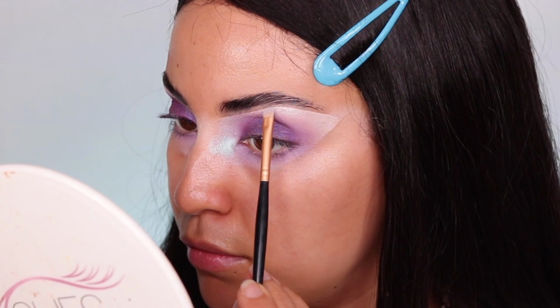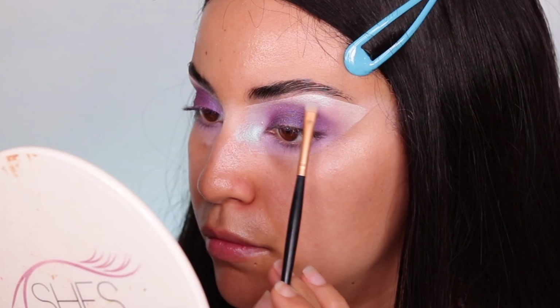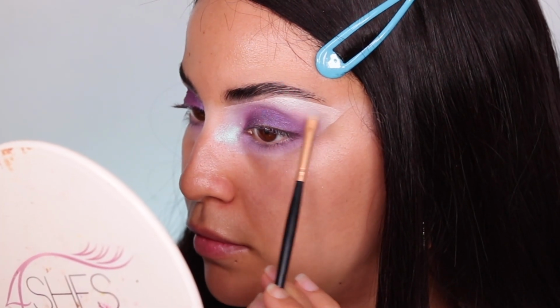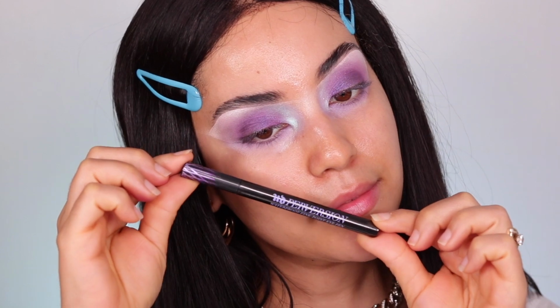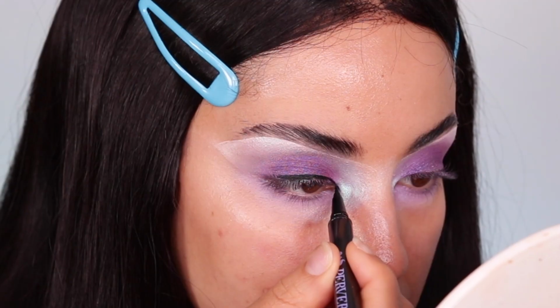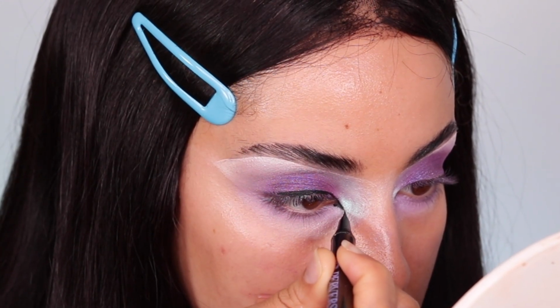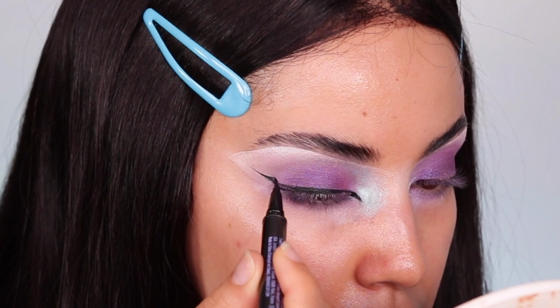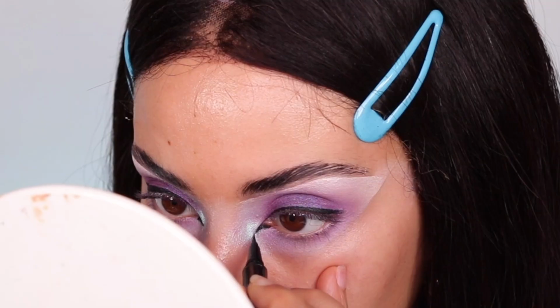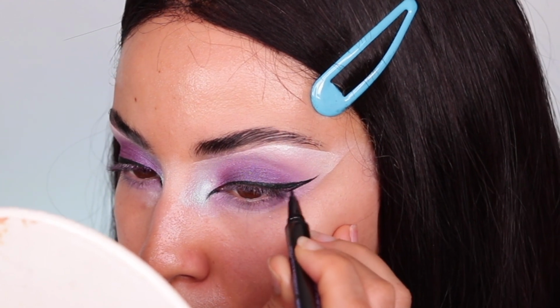And for my lower lashes, I pretty much did the same thing. I used the shade Optimize, which is a beautiful lavender. I'm also gonna go in with this Urban Decay liquid liner. It is absolutely bomb, you guys. I really like this liner because it's waterproof and it lasts all day long, especially during the summertime. This is a great eyeliner for those of you that are looking for something that's gonna last you all day long. Next, I'm gonna go on and apply some lashes.